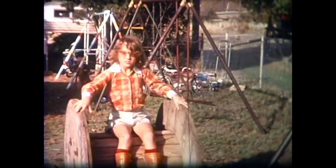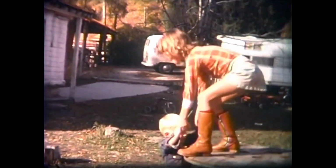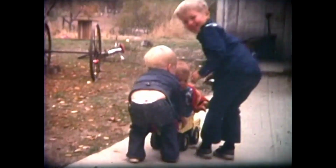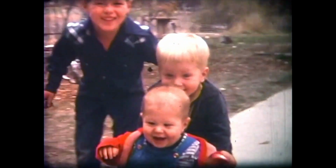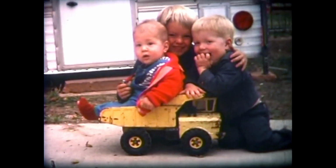Seems like kids have as much fun sometimes with the toys they imagine from what's around as the ones you buy at the store. Just a little too heavy. Joseph looks a little apprehensive. Perhaps he feels he might get dumped.